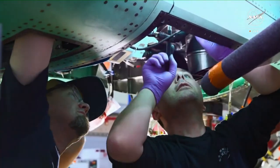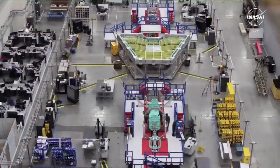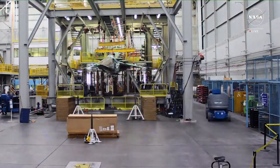Working on X-59 has been really rewarding. It's something that I'm very proud to be part of. It's been a major milestone in my career, being able to see the true transformation of taking a couple of aluminum parts where you really can't even see where an airplane would be and turning that into a completed flying airplane is just, it's incredible.